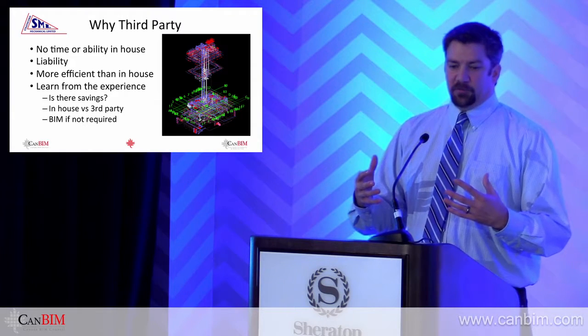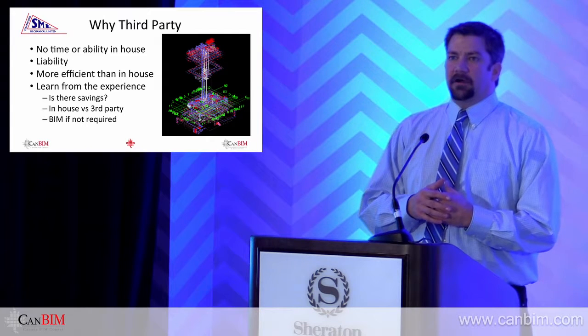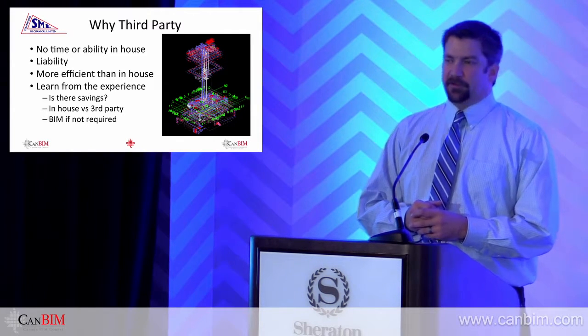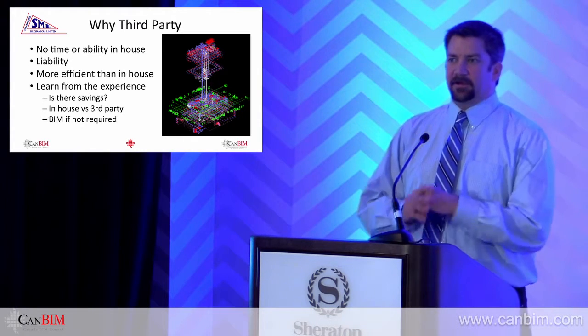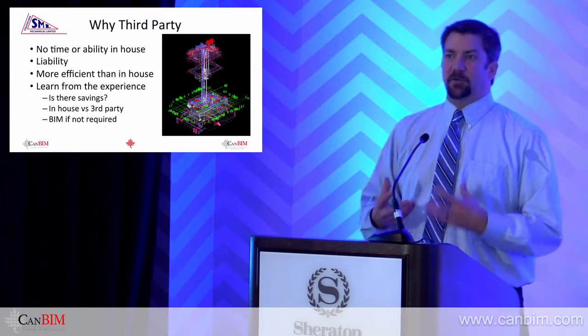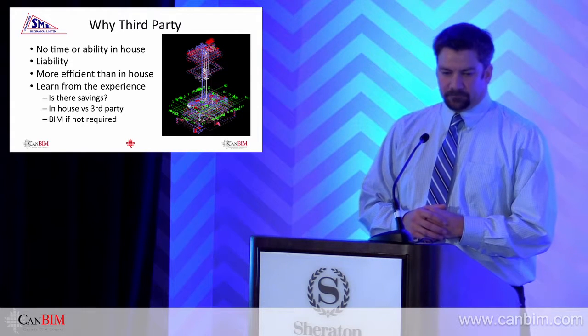Another one was, we've never done a full-fledged model. We're not aware of the roadblocks we're going to hit. So hiring a third-party consultant almost gave up the liability. Now it's their responsibility. They are responsible for meeting the spec. They're responsible for giving us what we need to prefab. We put the ownership on them.